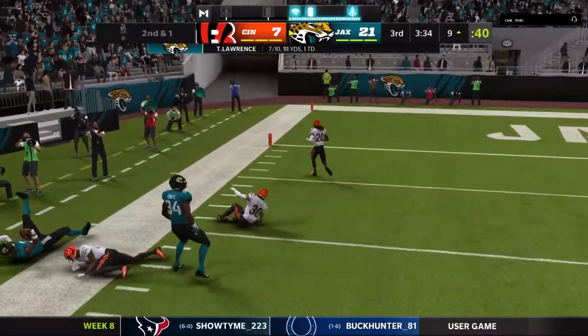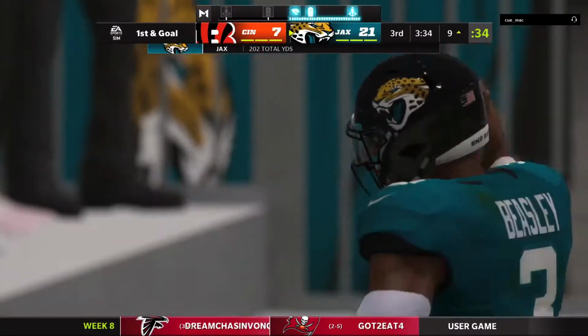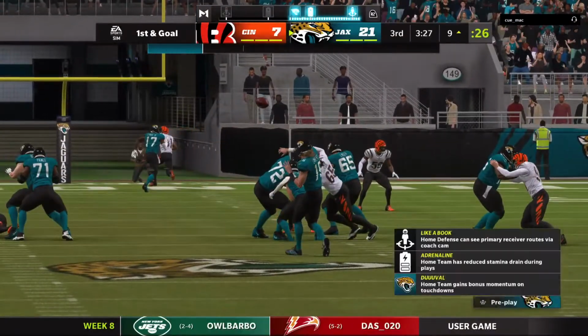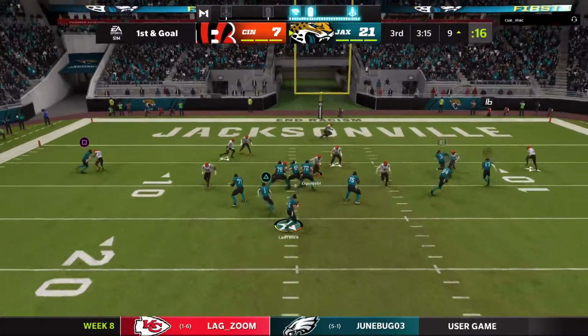And he's got his man here, Beasley. And he'll head out of bounds inside the 10. Mark him down at the 9. And remember, this drive started off following the turnover. And they've taken no time working their way down the short field. A nice connection there, and now they're looking at a 1st and goal.